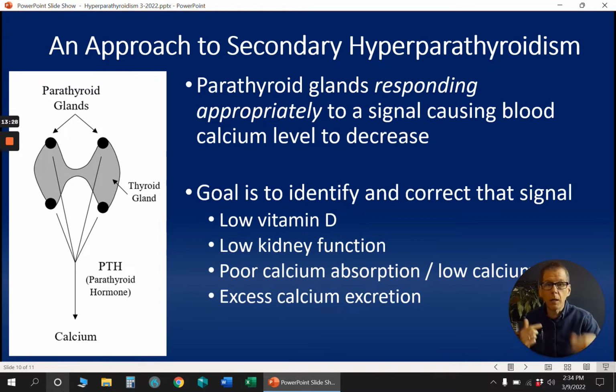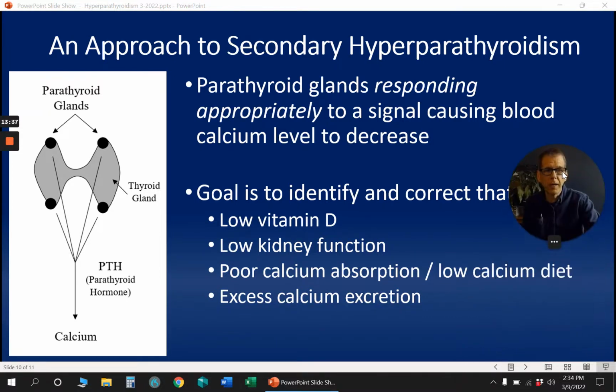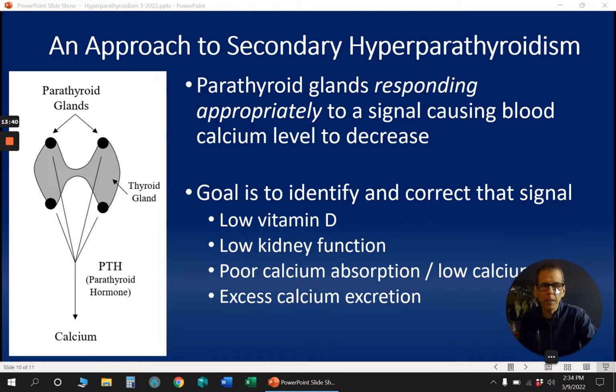Typical signals are going to be a low vitamin D level, abnormal kidney function, poor calcium absorption, or a low calcium diet. Or there is a condition called idiopathic hypercalciuria, big mouthful, sounds like doctor terms, but it's a condition where the kidneys essentially are leaking calcium and the calcium level in the urine is elevated. So we see calcium is always leaking out into the urine, and the body to protect that situation, keep the calcium from dropping low, will raise the PTH to take calcium out of the bones to put it in the blood. So it's going from bones to blood to urine.